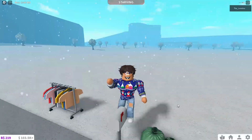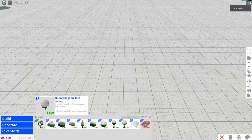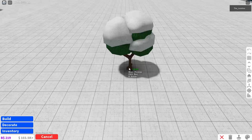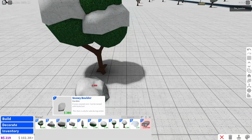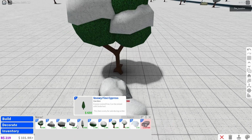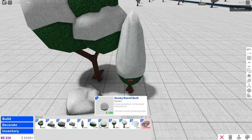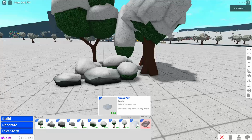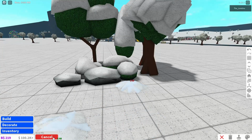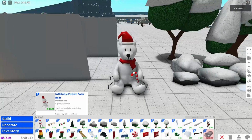So let's get right into build mode. Okay, so if we go into the build new, we have snowy organic trees. So we have new landscaping items that are covered in snow. There are some rocks and just a bunch of trees. And we also have this snow pile. And here is the car. I'm kind of broke, but... So we have the inflatable festive polar bear.